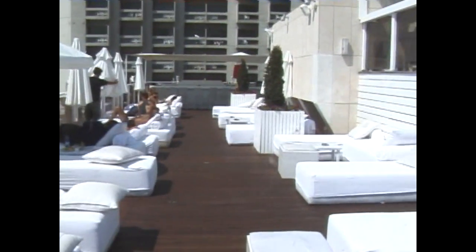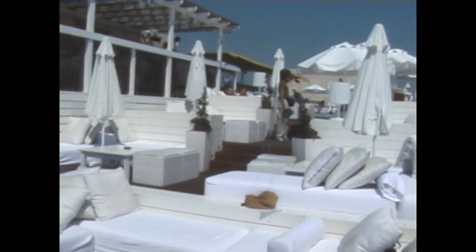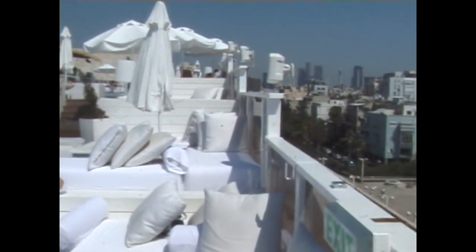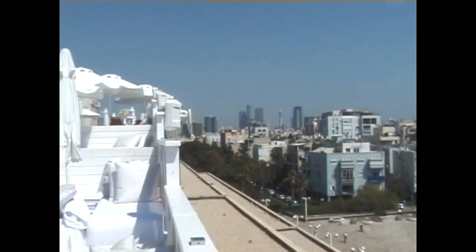This is an observation deck on top of the marina. Quite elegant looking. And see the view from up on the deck. There's Tel Aviv.